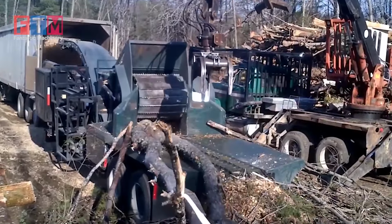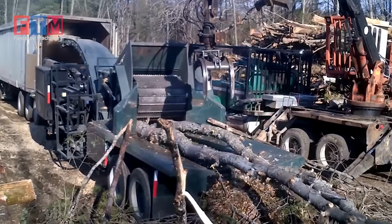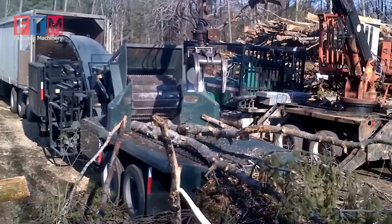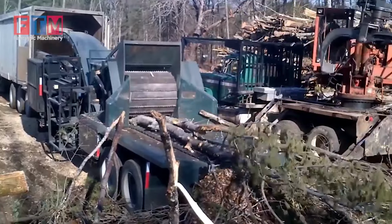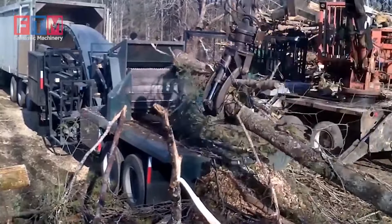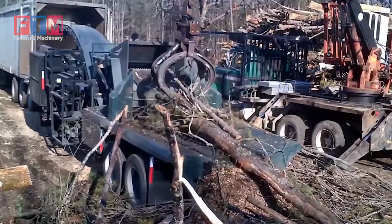Watching the Whole Tree Chipper 440 in action is a treat for anyone in the industry. It's a reminder of what can be achieved with the right equipment and skilled personnel. Keep the videos coming. They are a source of inspiration and a showcase of excellence in forestry operations.